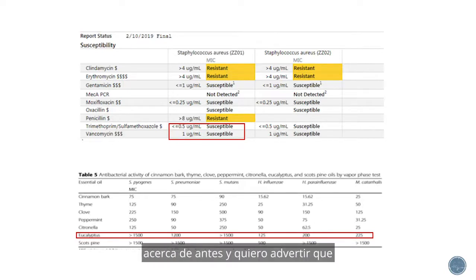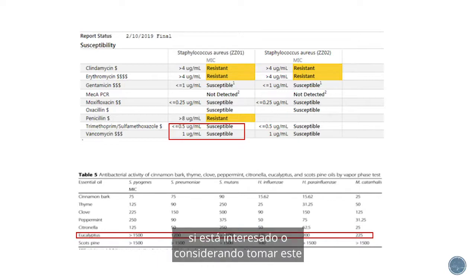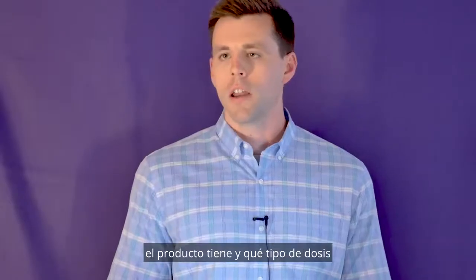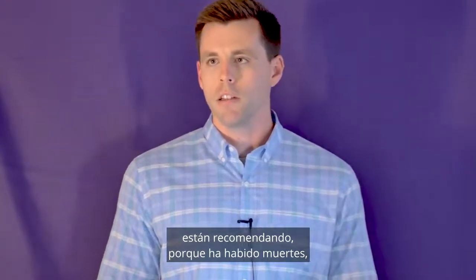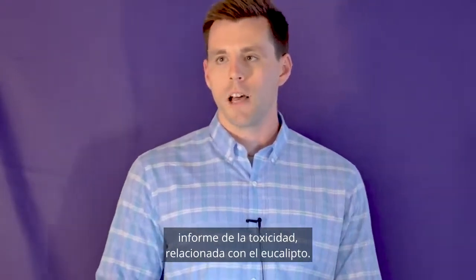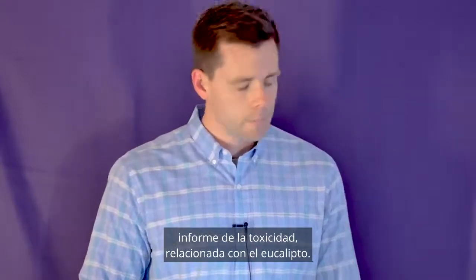And I do want to caution that if you are interested in or considering taking this by mouth, it does have rapid GI absorption. So you really have to pay attention to what concentration the product is and what type of dose they are recommending, because there have been deaths reported out there from toxicity related to eucalyptus.